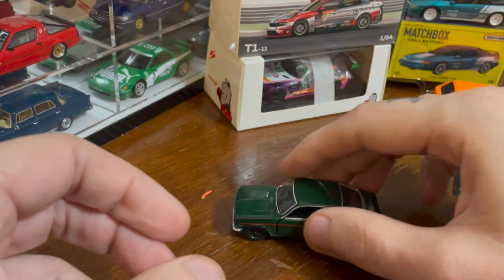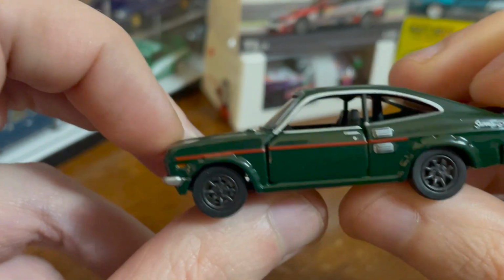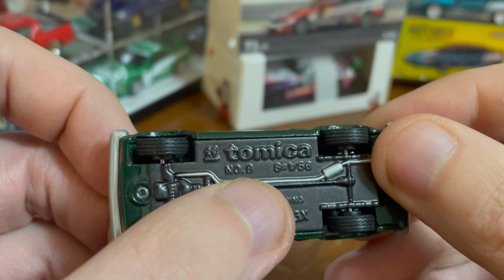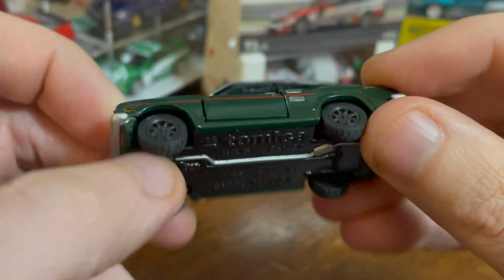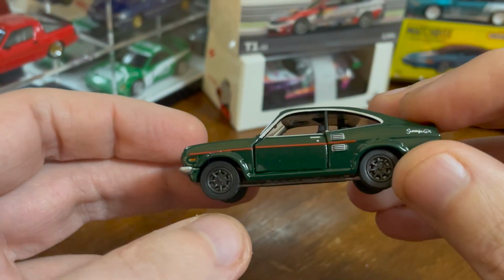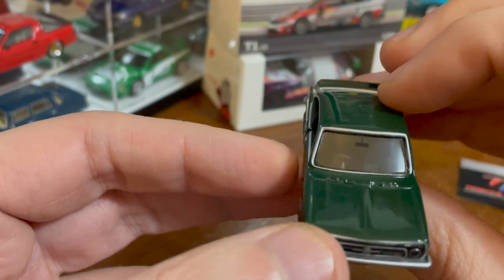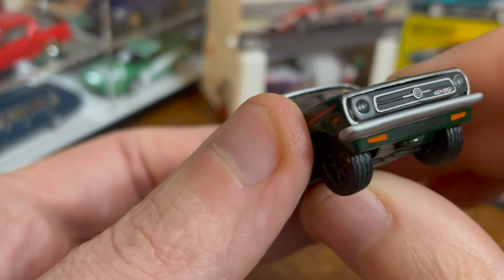I noticed when I just dropped it down that it's definitely got suspension, and it's nice suspension. Oh, look at this. That green is great. The wheels are great. The tires. It's in 1/56th, so the actual car is much smaller than this. I mean, the actual car is much bigger than this, but compared to a 1/64, the true 1/64 car. Lensed headlights. This front end is really nice.